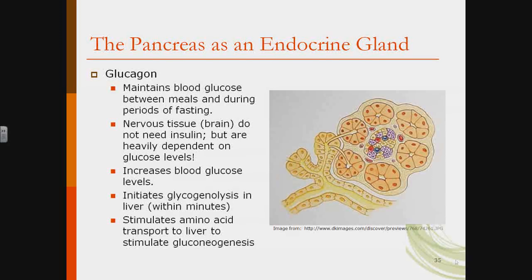What about glucagon? Glucagon is also antagonistic to insulin. Glucagon is released during your post-absorptive state. That means it's been about 4 hours after your last meal. Glucagon targets the liver and causes the liver to hydrolyze glycogen into individual glucose molecules. This is called glycogenolysis. Glucagon in turn helps us maintain blood glucose levels in between meals, like I said, post-absorptive phase, and during times of fasting.